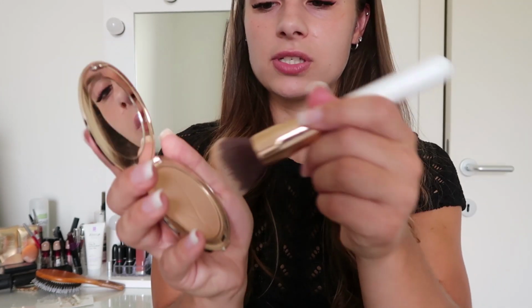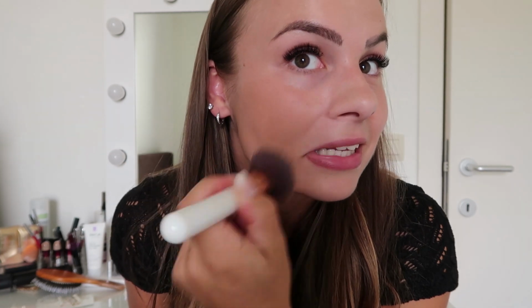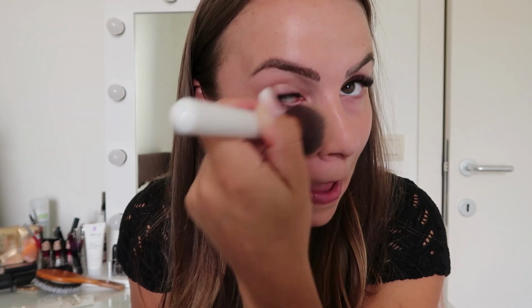So what do I do? I just dab the product on my brush. By the way, I really need to clean my brushes. I'm going to just put stripes here so you can see immediately a big difference. I will first do the right side of my face. Oh, for you guys, it's the left side. So you can see the difference.